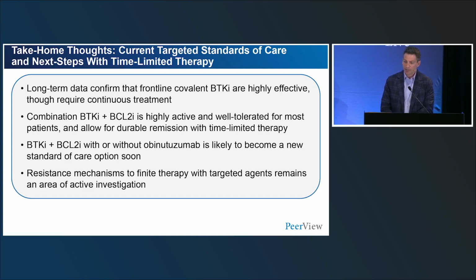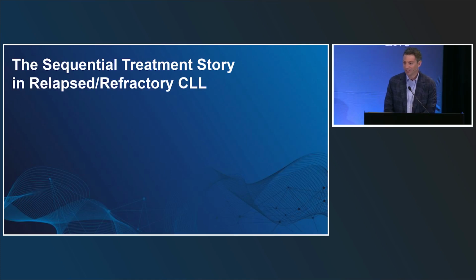And I think based on Amplify, it's very likely that in the US, BTK plus BCL2 with or without obinutuzumab is likely to become a new standard of care option for our patients here in the US soon, like they've had with I+V now in Europe. And then, again, these resistance mechanisms to finite therapy with targeted agents remain an area of active investigation, but based on the data that I showed you, it does look promising so far that we'll be able to successfully retreat our patients with time-limited therapies. And with that, thank you for your attention.